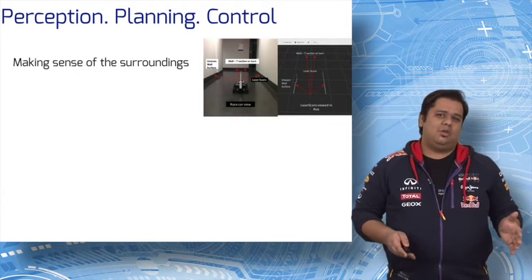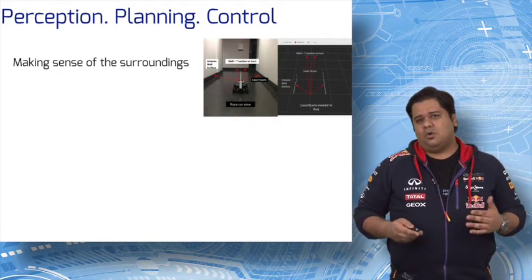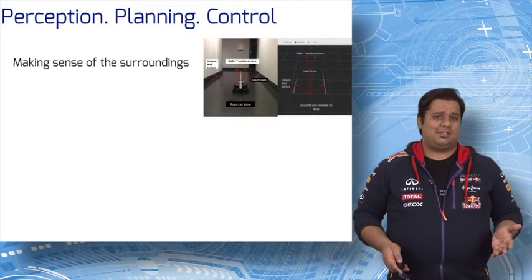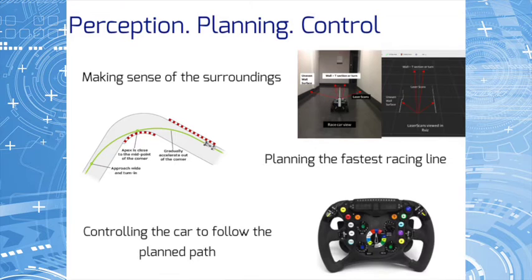Perception algorithms will allow our race car to sense its environment and figure out its own position with respect to its surroundings. Planning involves figuring out where to go next. In our case, we want to figure out the fastest racing line around the track while avoiding collisions. And finally, control will allow us to execute the speed and the steering commands to follow that racing line.